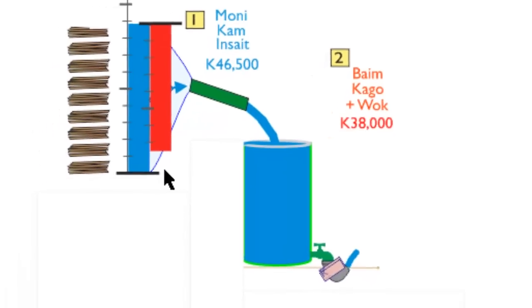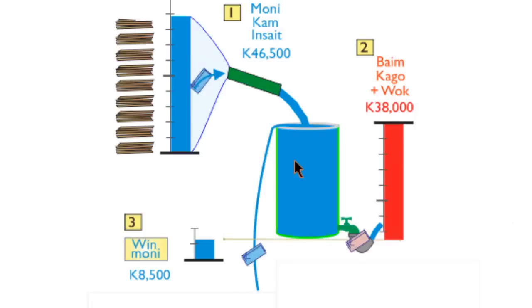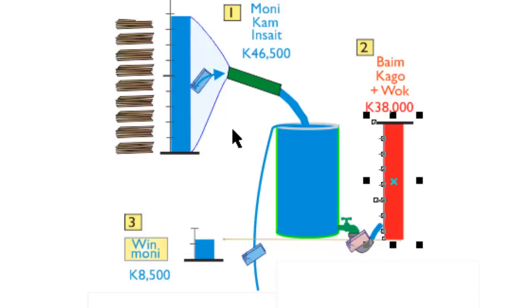So what happens to that leftover money? Well, it actually overflows. So here we've got overflow, which is win money or profit. And we can see that we've got 8,500, and the other amounts are a lot less. So we can see that overflow represents profit. We could do it like this, quite simply. And then we could put this up here to show these are equal. So the extra is the overflow. You must always have more coming in than out. This is a very basic introduction.